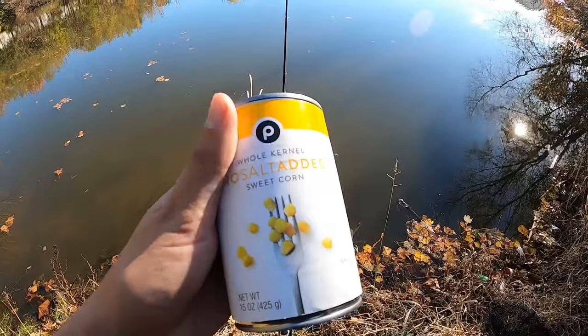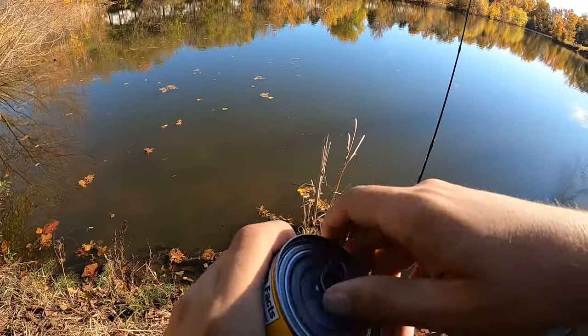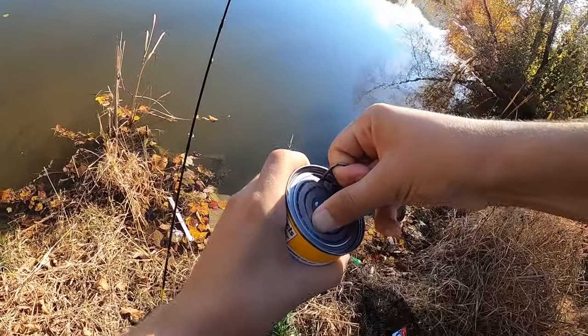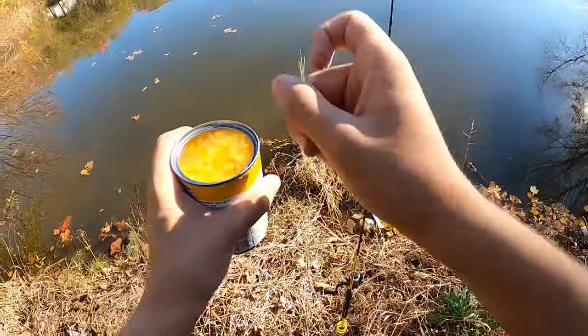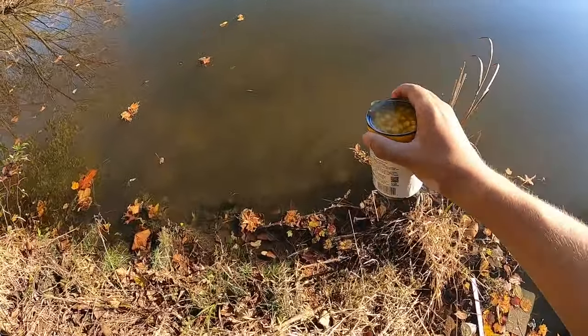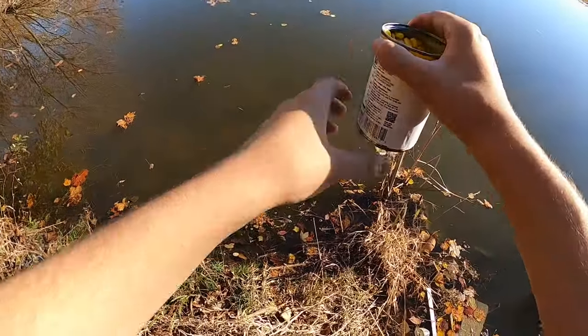So this is whole kernel, no salt added corn. I don't know if I've ever used no salt. Does salt matter? I don't know. I guess we'll find out here today. Whoa. I'm telling you, man, if you're gonna do this, or if you're gonna keep corn in your car for something like this, get the one with the lid, dude. It makes sense. Many a time have I used rocks and tried to bash it open.